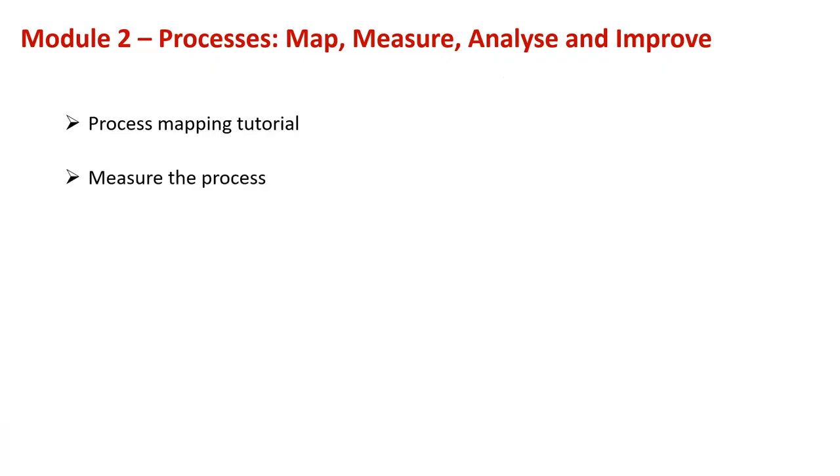So we measure the process using the same example, and we'll overlay the process with the measures and show you how to calculate your process time and lead time. You'll be shocked at how long tasks take and how much waste there is in the process. And these are all the opportunities for improvement.